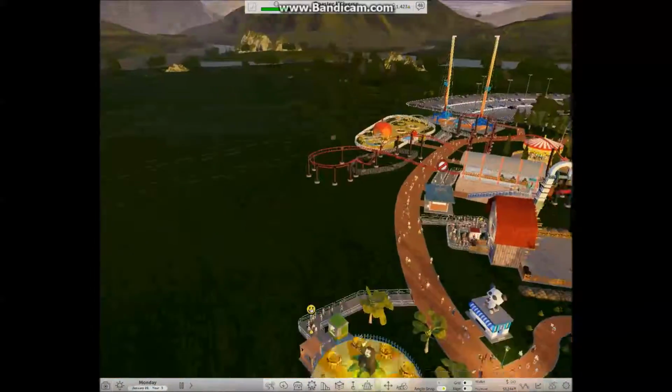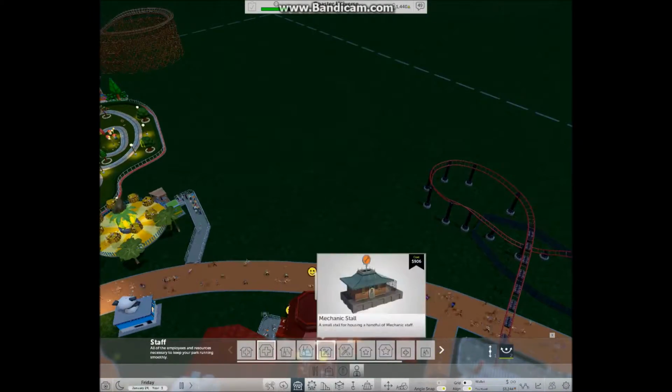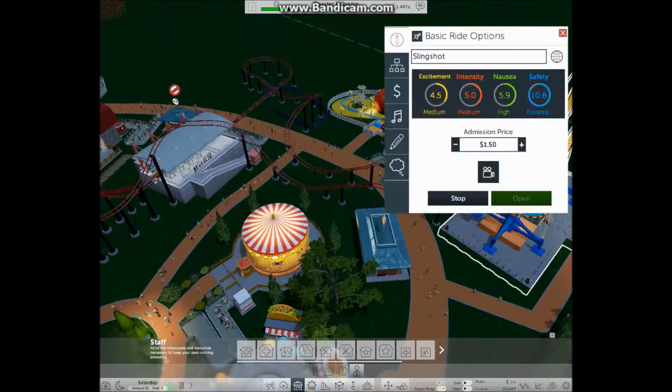And Lightning Rod, I just love the airtime of that coaster. I wish I was able to ride it more because it broke down after the first time I rode it, but at least I got to ride it.